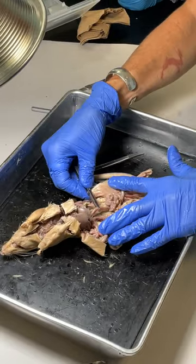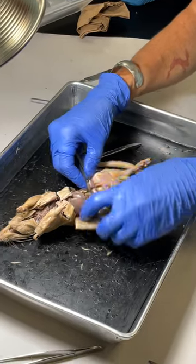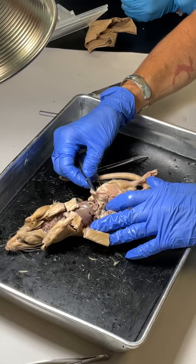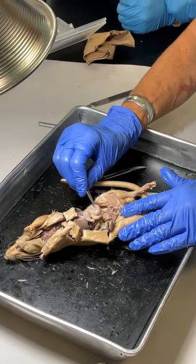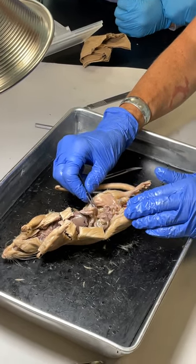What's this? Descending colon, that goes to the anus. What is this? Appendix. Yeah, what's this? Cecum. Cecum, right. What's the small intestine that goes to the cecum?